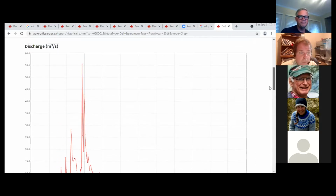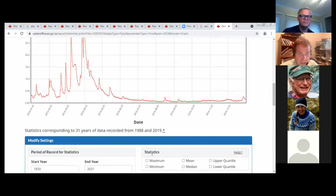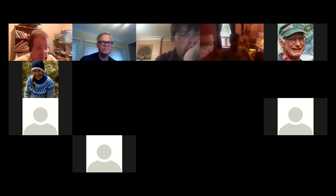It's interesting. Note that number, 55 cubic meters per second. I'm going to unshare this for a moment and show you a photograph of what 55 meters per second looks like. It's like, oh my God. Where is it? One moment.